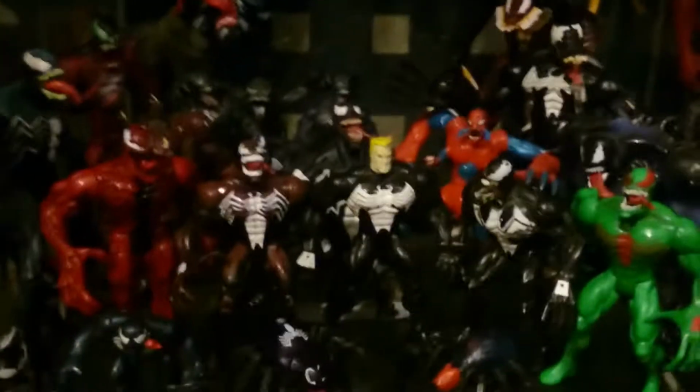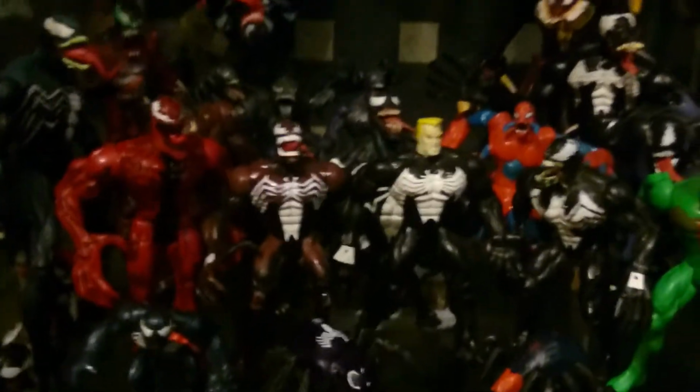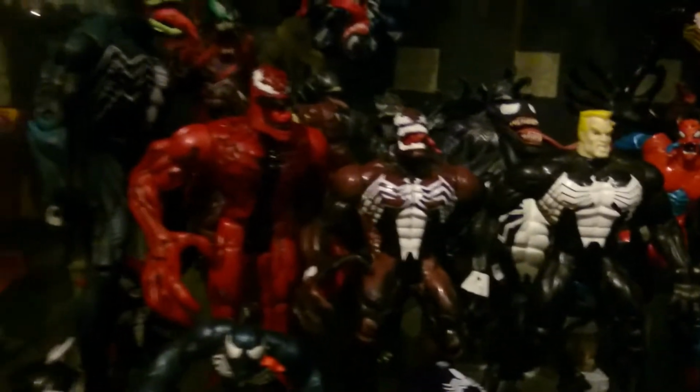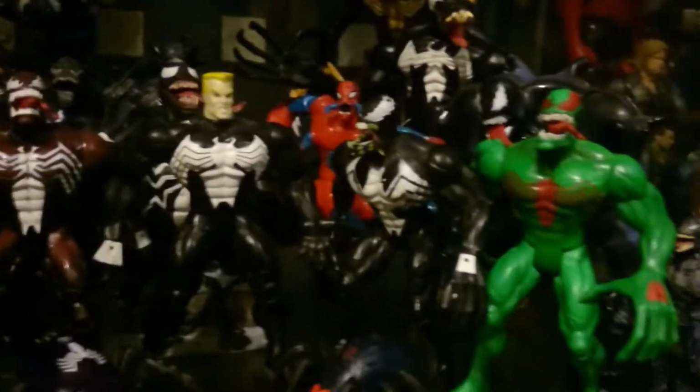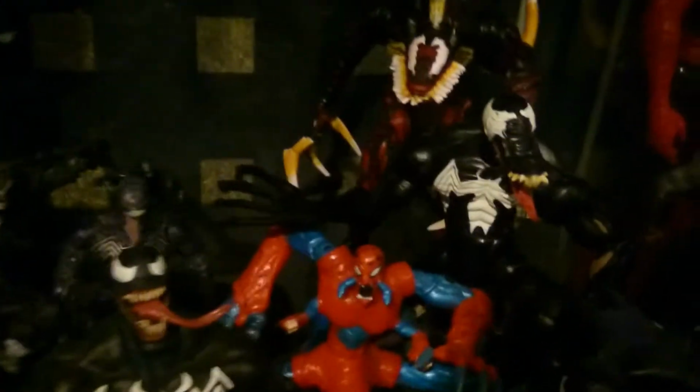Moving on to my favourite comic book character, Venom, greatest villain of all time, as far as I'm concerned anyway. A few of them are just repaints, but that's the way toys go. The best one out of them all isn't actually in here, I completely forgot, it's upstairs in the loft. I was doing some photos of it yesterday, the Diamond Select Venom. But I'll get some shots of him later.